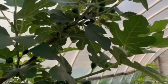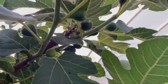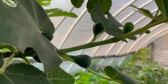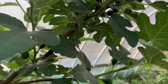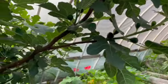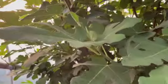Here's an area that's got figs really nice. They ripen in here for us in the end of September, first part of October. And it's just covered with figs this year. So they are brown turkey figs, and they are the most cold resistant fig.